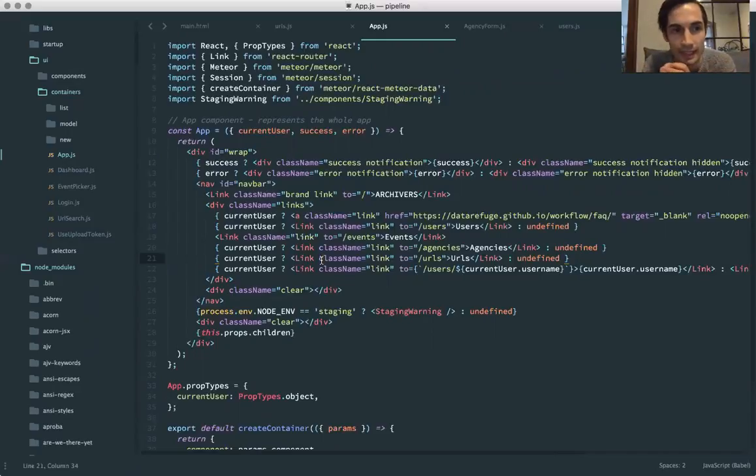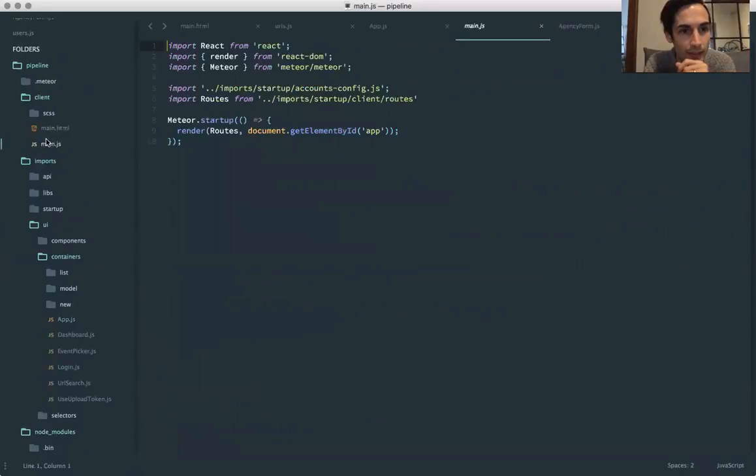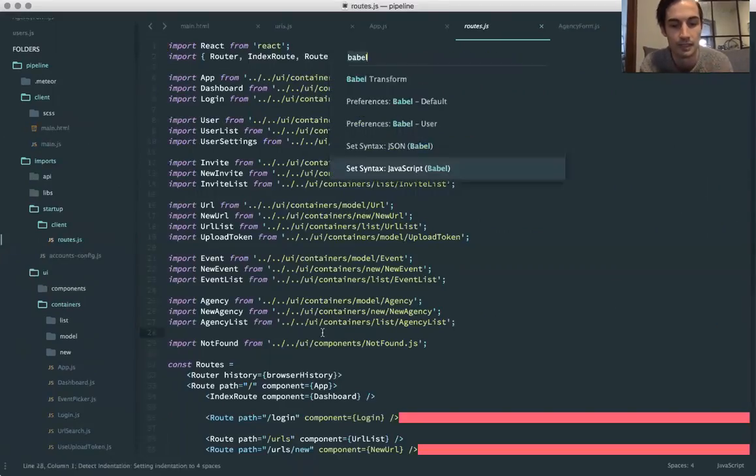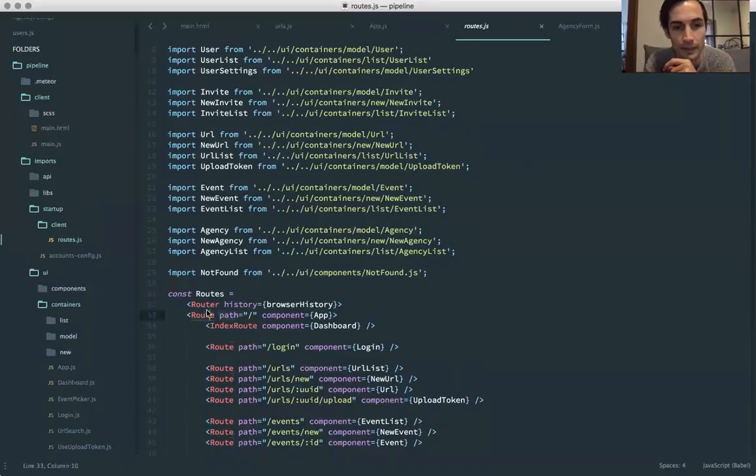It's expected that if you look at the top level of our router on the client, oh yeah, it is in startup. If we look at our routes, almost all of these routes are importing containers. This is all coming from the UI containers folder. Like app, this is how app gets dragged into the actual routing. The top level route, which is literally the slash, the empty bit, gets passed the app container.